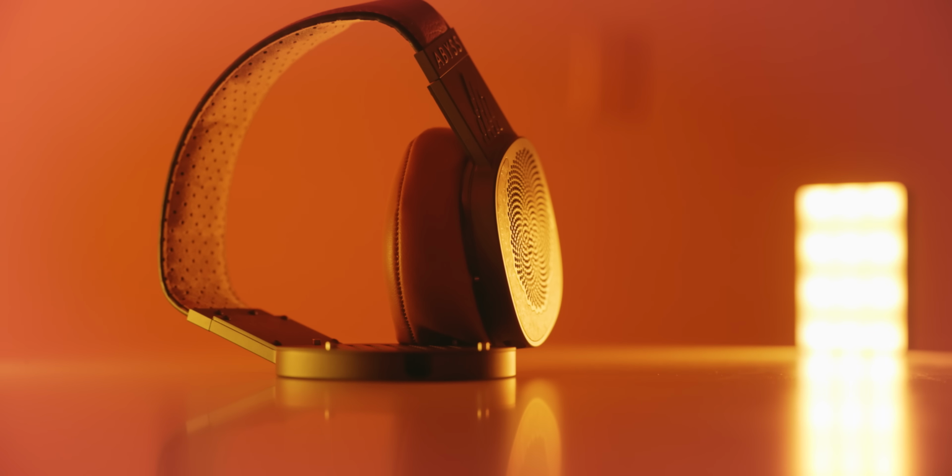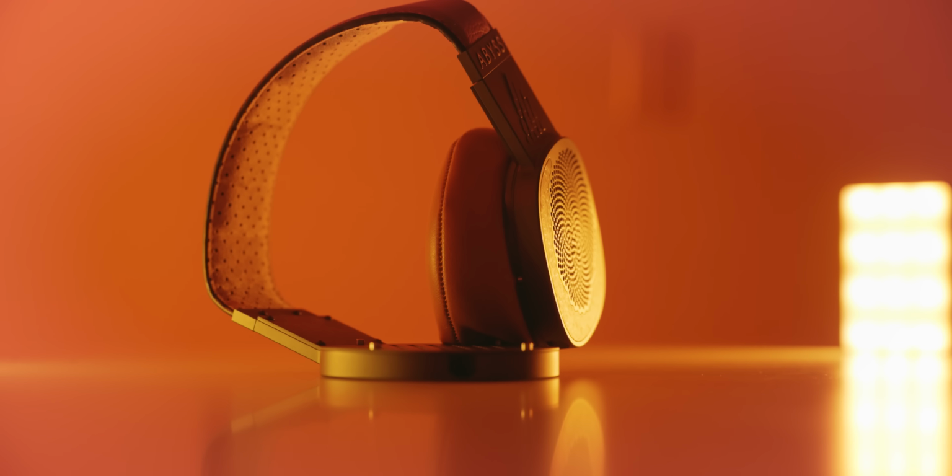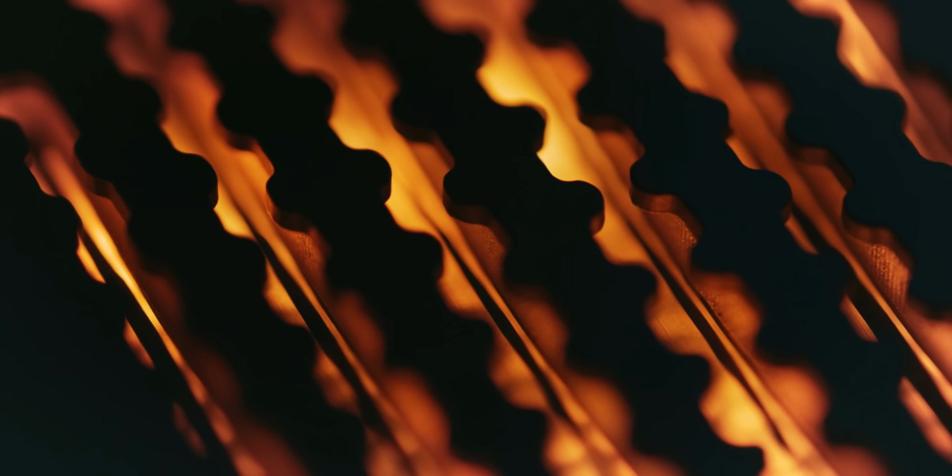Not only is the tuning a little bit better on this, but I also think that things like timbre capability, overall detail retrieval, and even the tuning is just ahead of the Empyrean 2. Now, I love the Empyrean 2's tuning. I actually think it's done very, very well. There is a tiny little peak at about 6K that has been troubling some users.